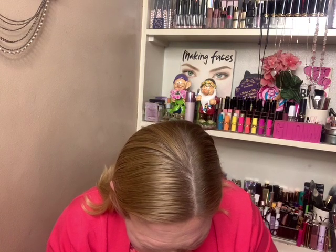And then for my waterline, I actually pulled out my Urban Decay eyeliner in, I think it says Heartless, for the waterline. I think that's what it says, Heartless. I'm not really for sure, but that's what it looks to read. Alright, and then that's it, y'all.